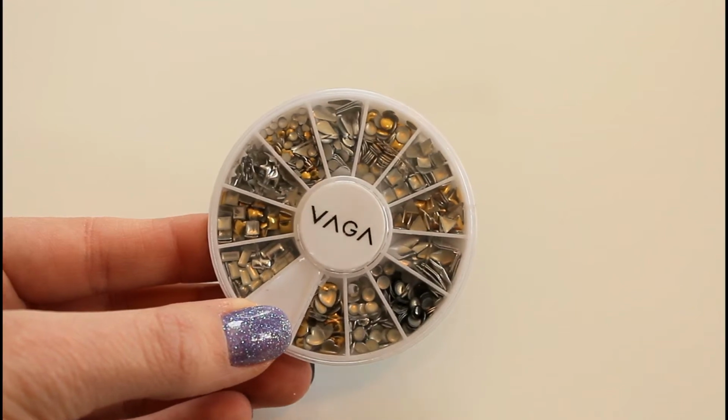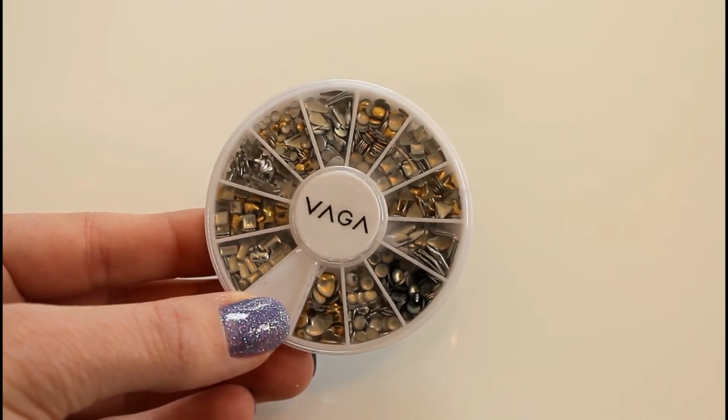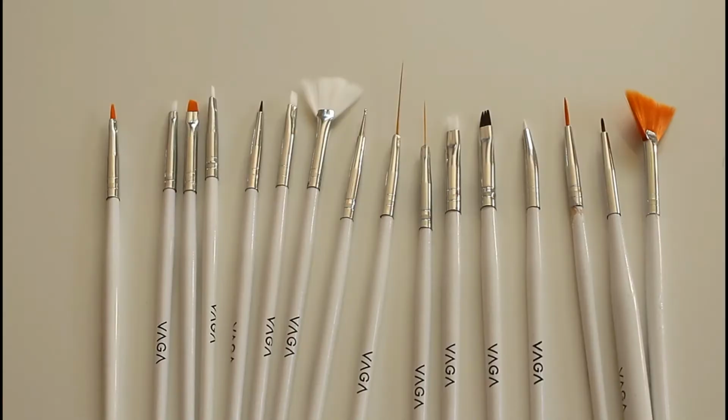The next thing I got was this wheel of metal, I guess, nail art discs, and they come in various shapes and sizes, so some are diamonds, some are hearts, some are squares, so I thought these would be really cute as a nail art type of thing. And the next thing I got were these nail art brushes. So these brushes came in one pack, and they came in various different types, and that's why I like them.